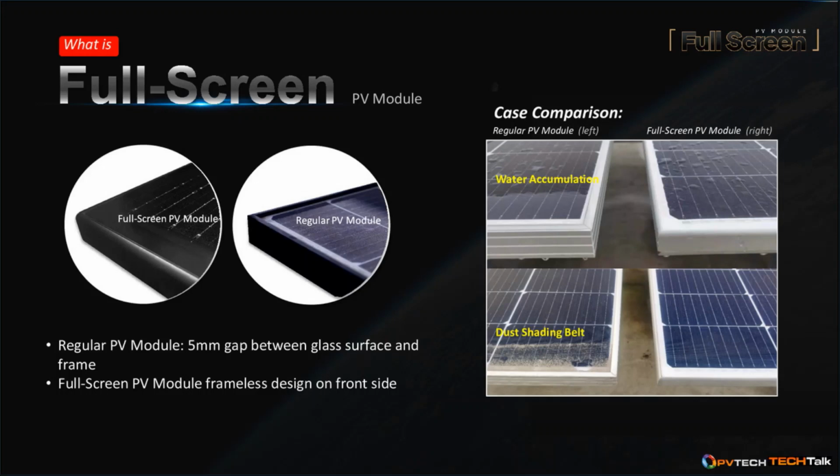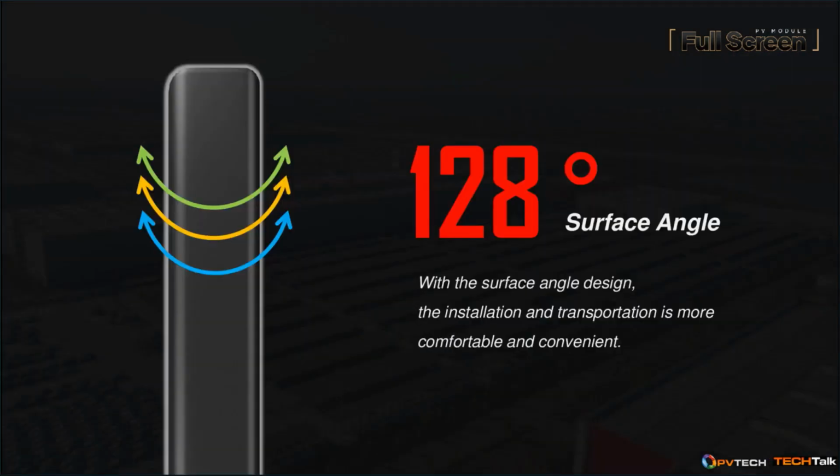So there are 3 main advantages for our full-screen modules. Firstly, the frameless design makes our module look more elegant. And secondly, the workers will feel more comfortable and convenient when they transport and install our full-screen module, since we have the 128 degrees R-curved surface angle design. And for the regular module, the frame has a 90 degrees angle.